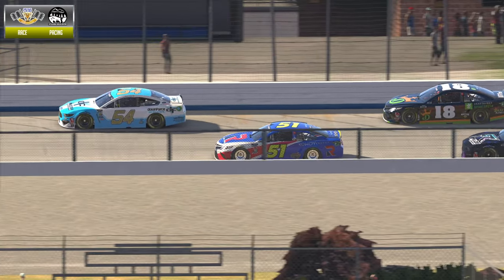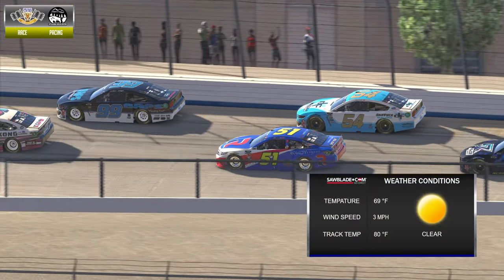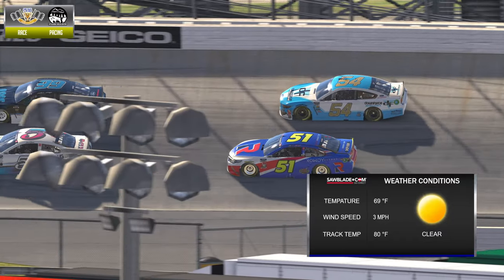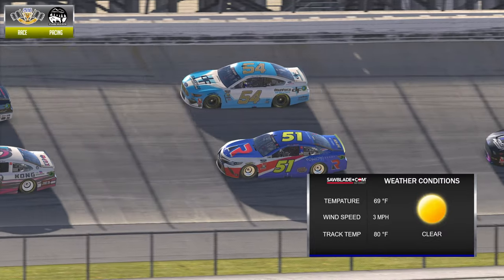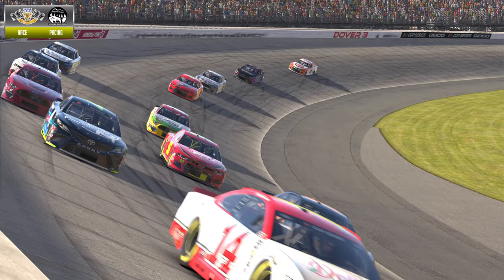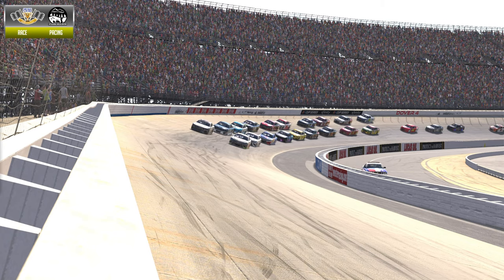at Dover. Let's take a look at the sawblade.com weather conditions as we get ready to start this event. 69 degrees outside on the virtual Dover, wind speed at 3, track temperature 80 degrees. Conditions are absolutely clear. We're ready for the next round, round number 5. 4 different winners so far on the season for the SNB Cup Series, presented by Appalachian Holler Hunters, the Mountaineer Outfitters 150 about to come to green.